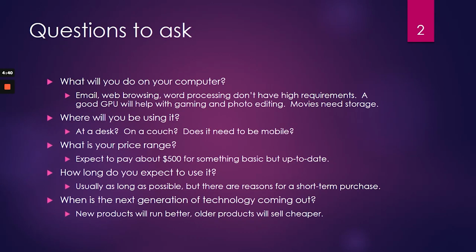So before you buy your new computer, there are some honest questions you need to ask yourself. The first one is what you actually plan on using the computer for. If you're just going to be using it for basic email, web browsing, and word processing needs, then you probably don't need the latest and greatest.